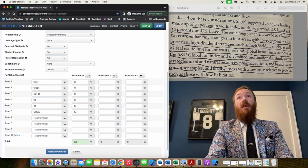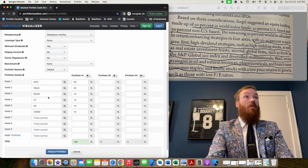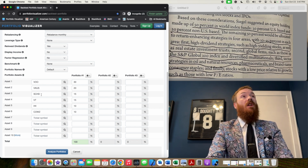Now it goes on to say the next 10 to 15% should be in high dividend, high yielding stocks as well as real estate. I'm not a real estate fan, so I chose SCHD. A lot of people might want to see JEPI in here, but it pays distributions. It doesn't really focus on dividends. It's getting your income with covered calls.